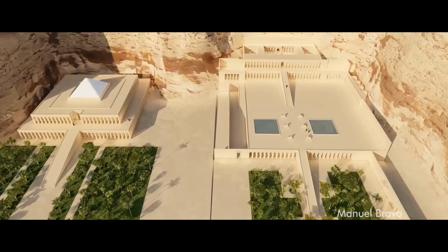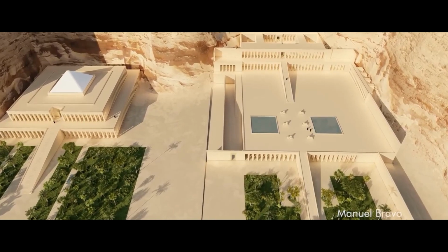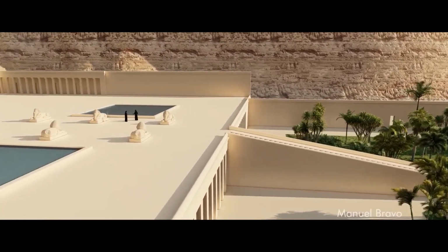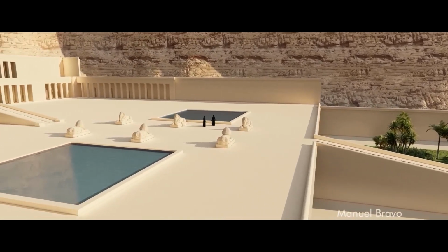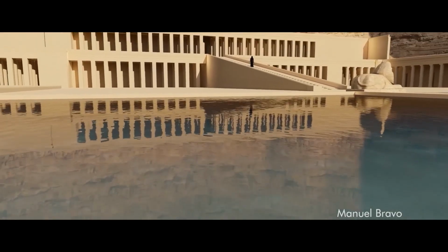In her own words, she called her mortuary temple a garden for my father Amun, and in its day it would have had pools of water and groves of trees, not the barren, desolate place that it is today.